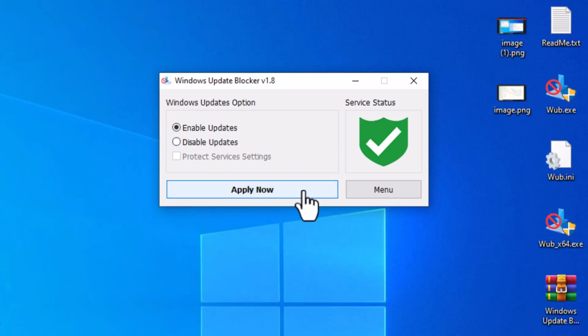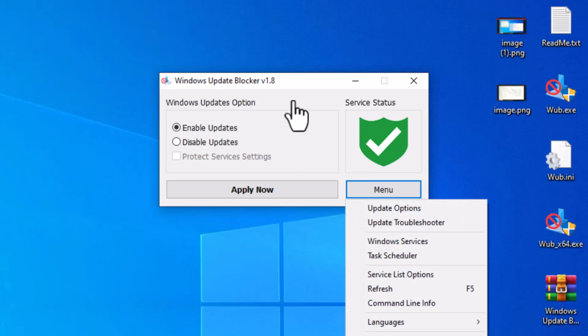Just remember to use it with caution and awareness, as with any tool that modifies your system.